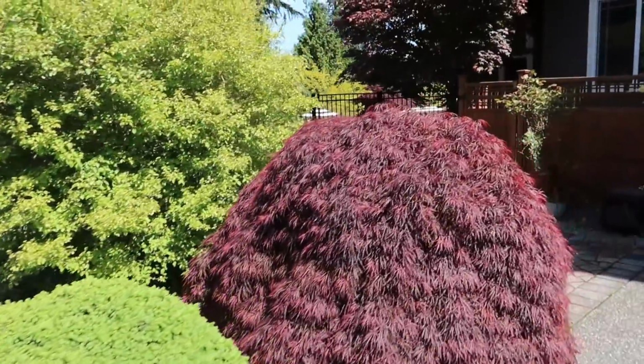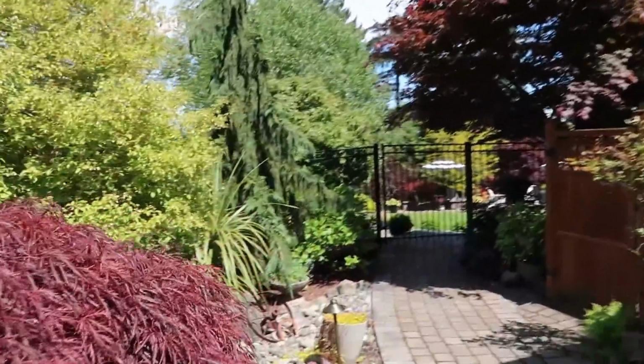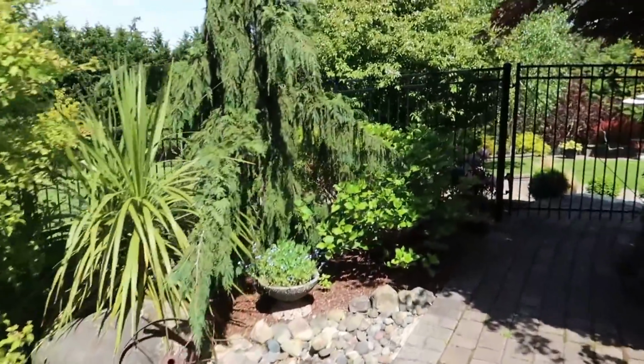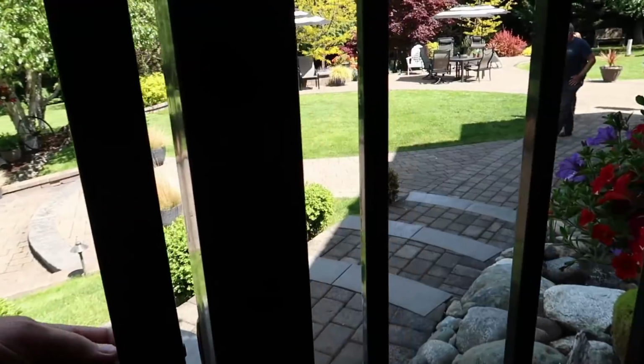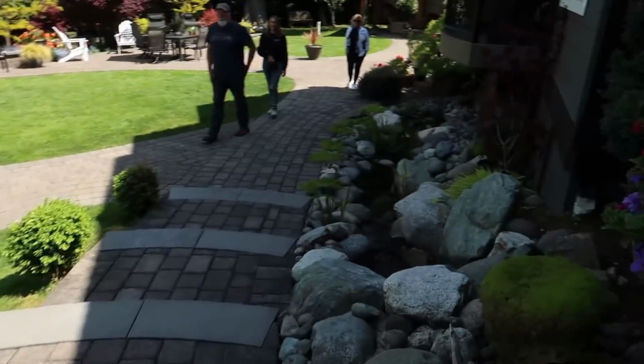I just love these maples. Everything is just so lush up here in the spring. What a gorgeous property. You must be Eric, huh?